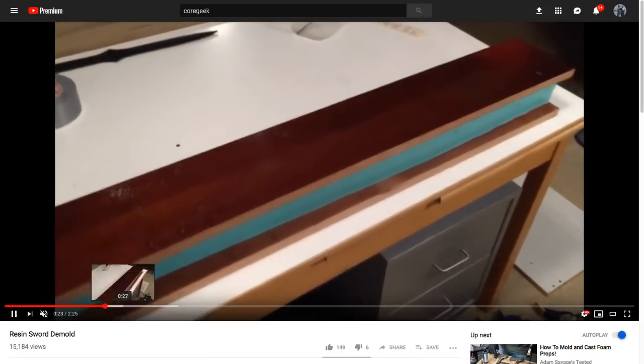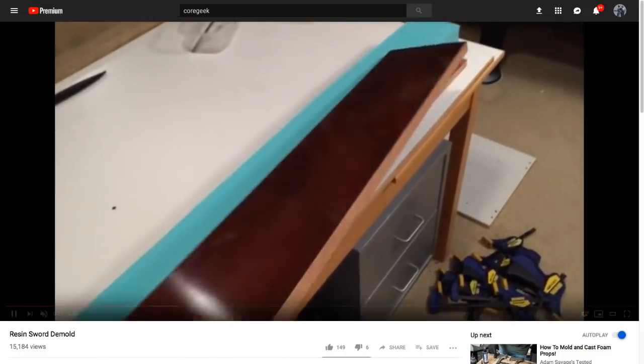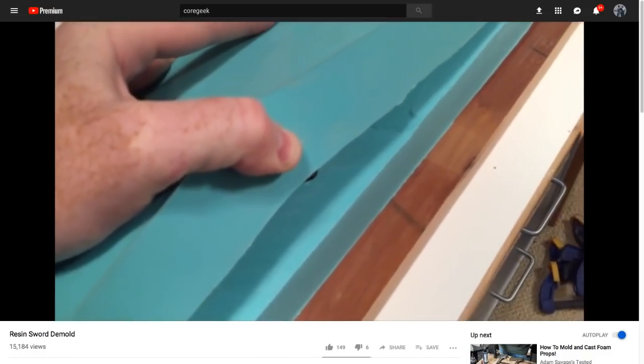If you notice, there's only one side that has registration marks, because I had an issue where I used maybe the wrong kind of mold release.